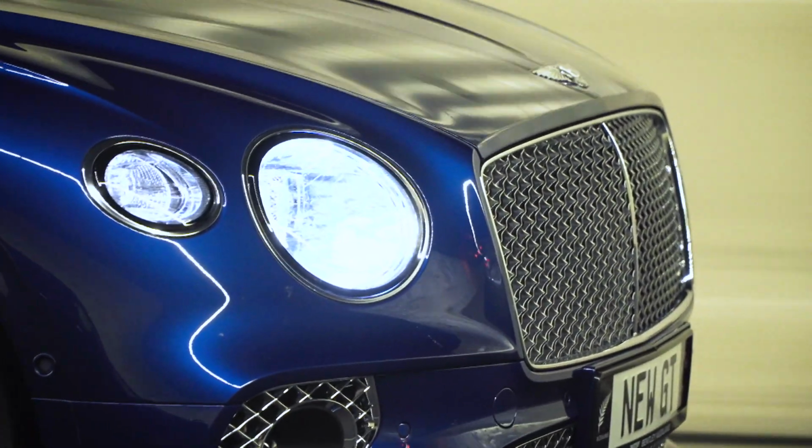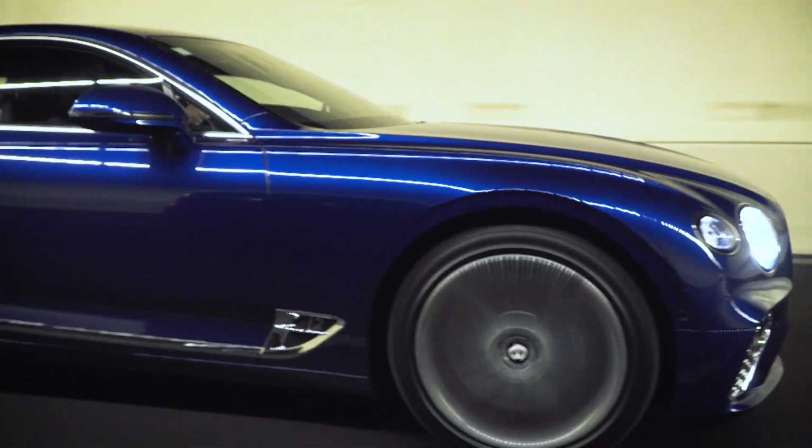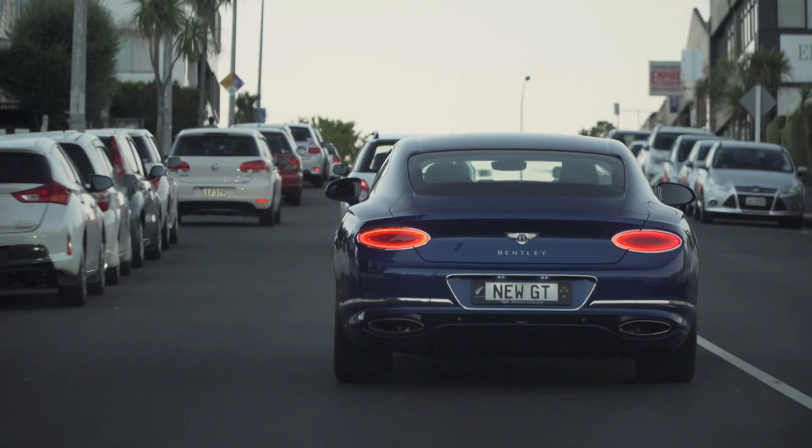It's fast, it's exclusive, it's dynamic on the road. But of course, it's like a bit of a gentleman's cruiser if you want it to be as well. You could be stuck in traffic and it's still a lovely spot to be.